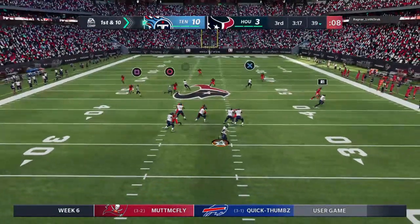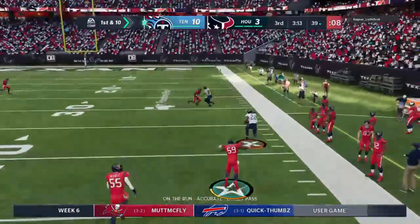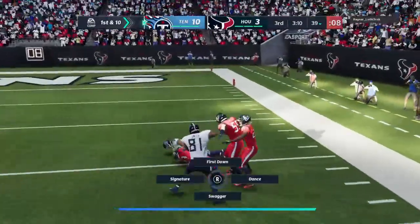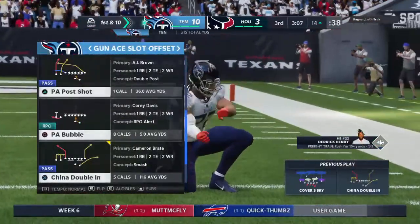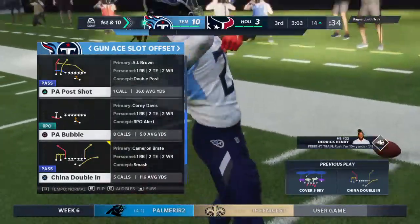Out of the gun, Tannehill. Flush to his right. He's going to take off with it. It's complete. This is Derrick Henry. And he's finally taken down, but not before he reaches the 14. A big play that time for the Titans. 46 yards.